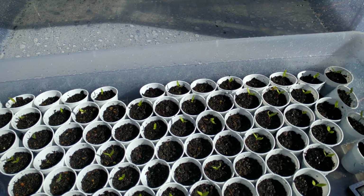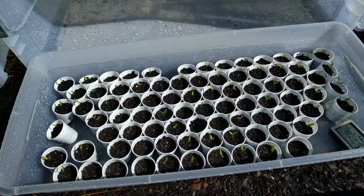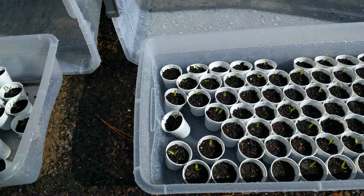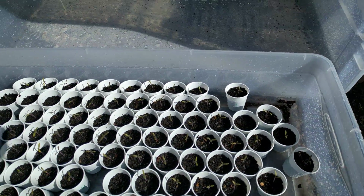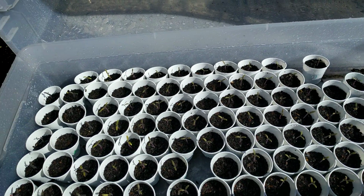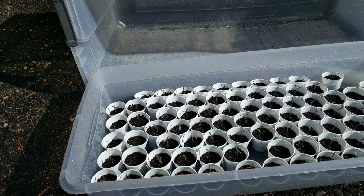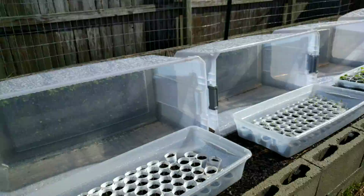And then all of the peppers. The peppers didn't germinate as well as I thought they would, but they're still not that terrible for what it was. I had a pretty good success rate, considering some of the seeds were older. And then these are all of the tomatoes, all the different varieties, and they're all doing really well. They're all starting to get their first adult leaves. So that's all coming up pretty good right now.